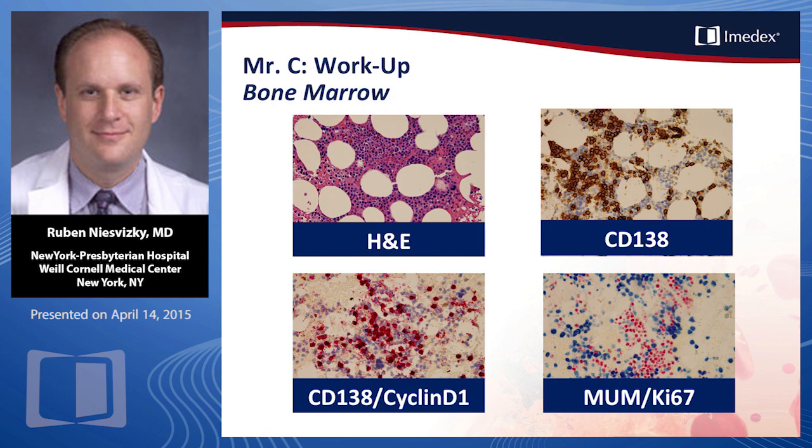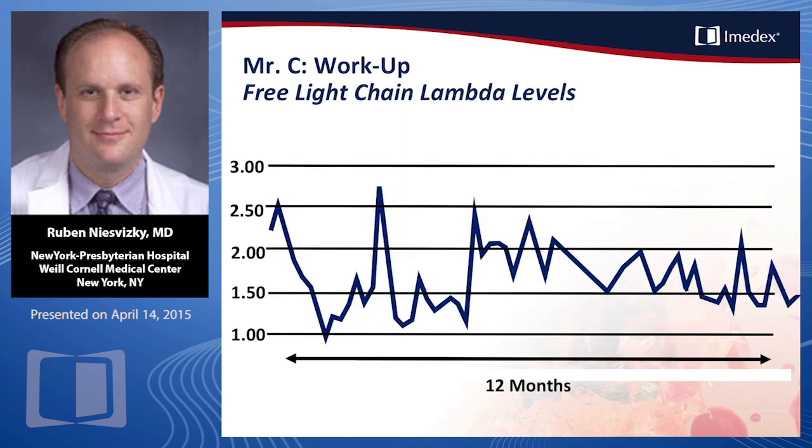The next slide shows the CD138, which identifies the plasma cells infiltrating the bone marrow. And you can see in the following slides that these cells are cyclin D1 positive. In the last morphological slide, you can see that the co-staining of MUM1 and Ki67 shows a low proliferation rate. In the next slide, you can see the evolution of the patient, as the free light chain lambda levels change through time.